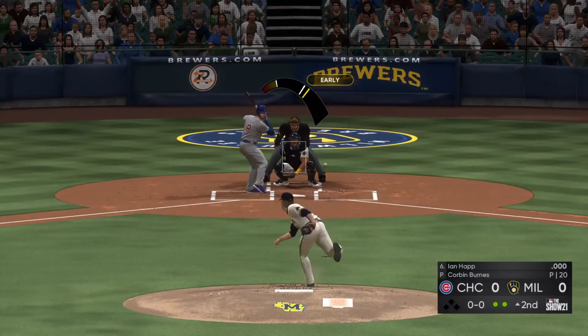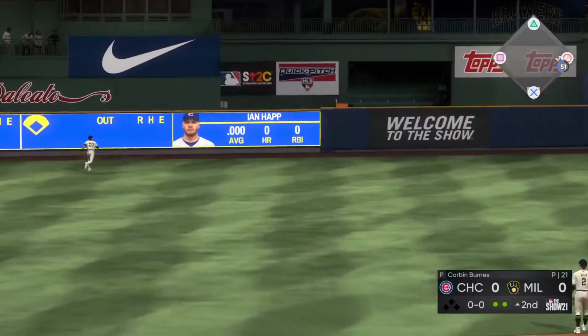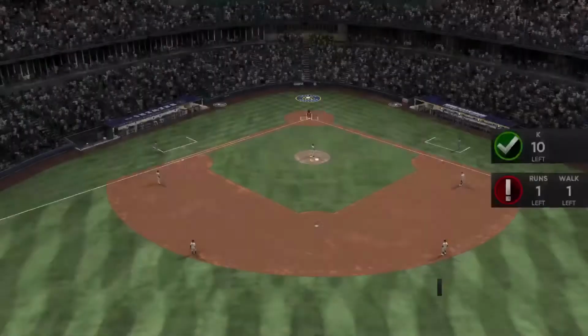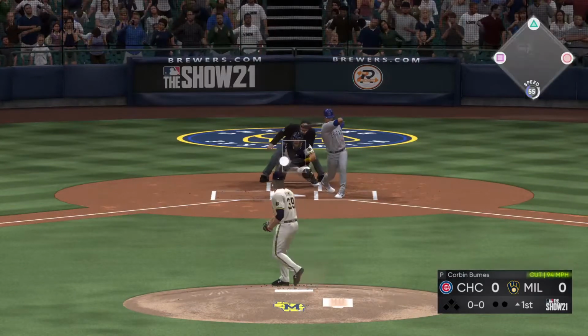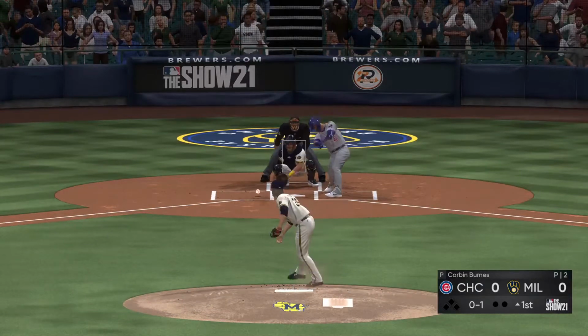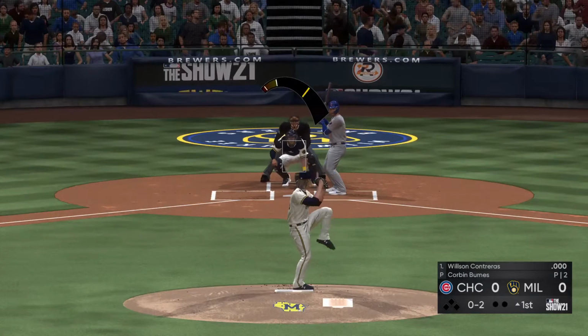Pitch on the way. And great extension as he drives this one high in the air and deep the other way. And it's gone. So now here is Wilson Contreras. He'll get us started in this one under the lights. Fouled away. 0-1 count and the pitch. First pitch. Well, the key for him on the mound is to keep the ball down.